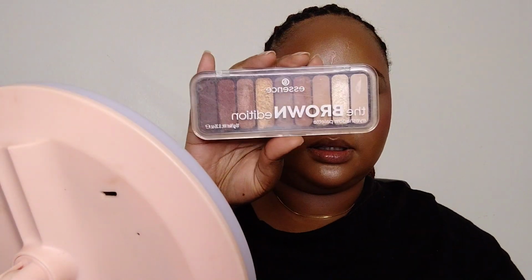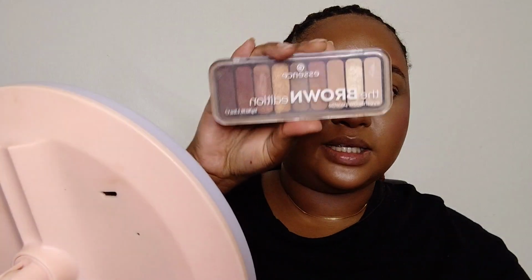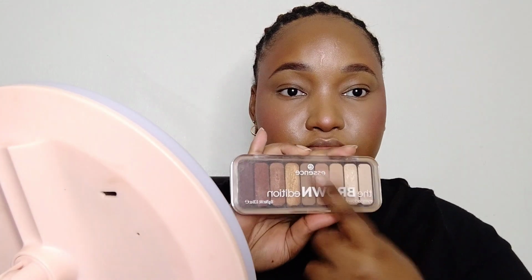So let's now do some eyeshadow. This is a very old palette that I bought years ago. This is the Essence Brown Edition. This is a great palette, in the color Gorgeous Browns 30. This is a great starter eyeshadow, especially if you want something neutral, like you're not ready for the colors yet, like putting colors on your face. I'm gonna start with this mattifying compact powder, my little bronzer.